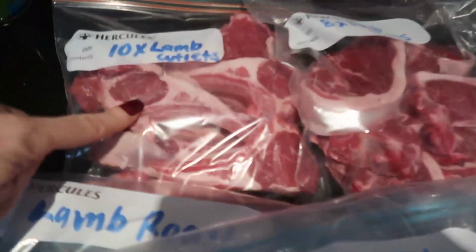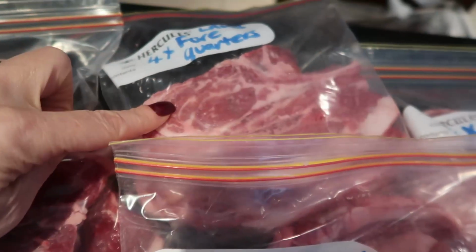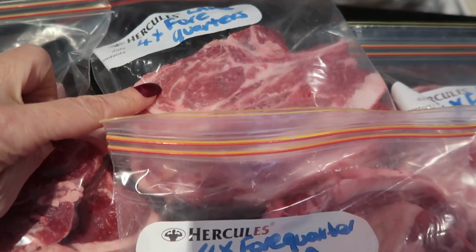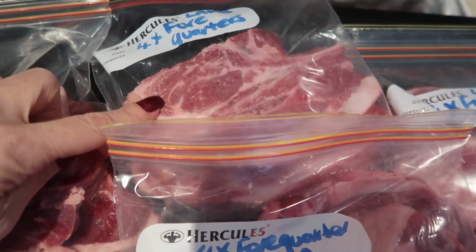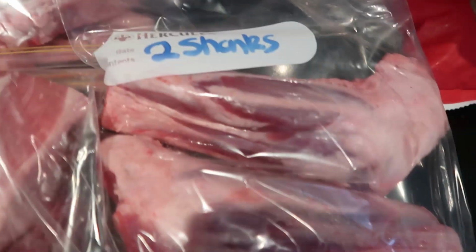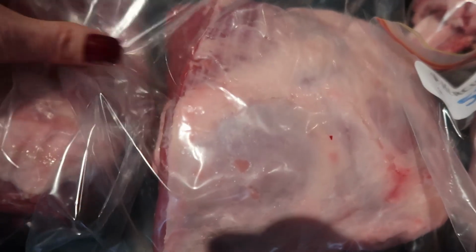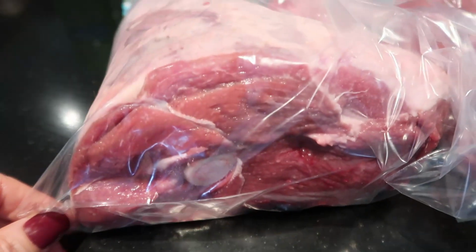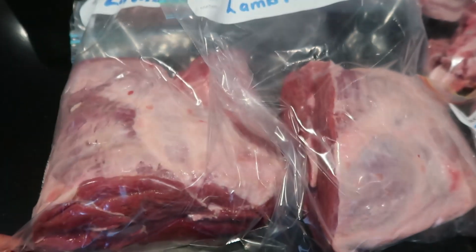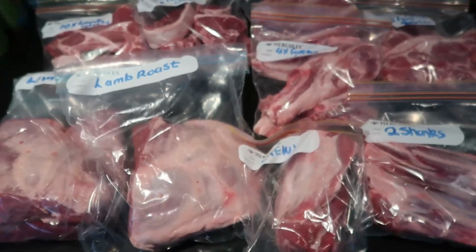Okay, so we ended up with 10 cutlets, 8 beautiful lamb chops, and 4 4-quarters in each bag. So we've got 3 bags of those. So 12 4-quarter chops, 2 lamb shanks, 1 stew, and 2 really, really nice lamb roasts. Decent size too. That was what was in the pack for $108.